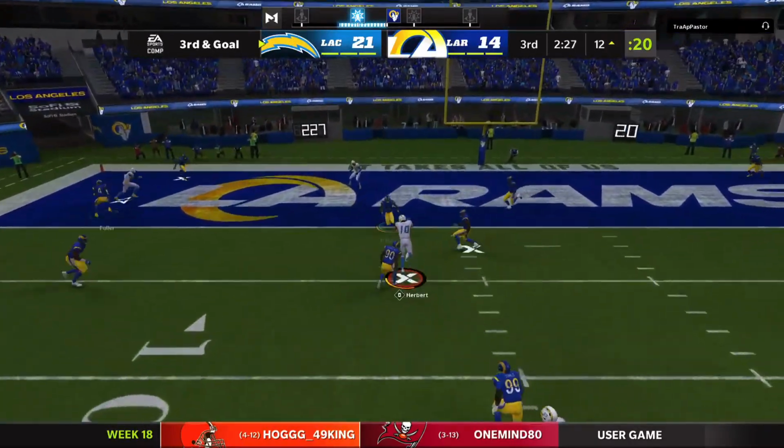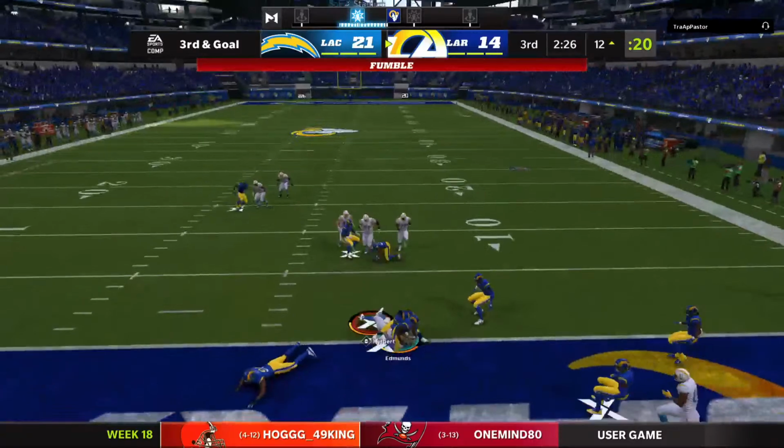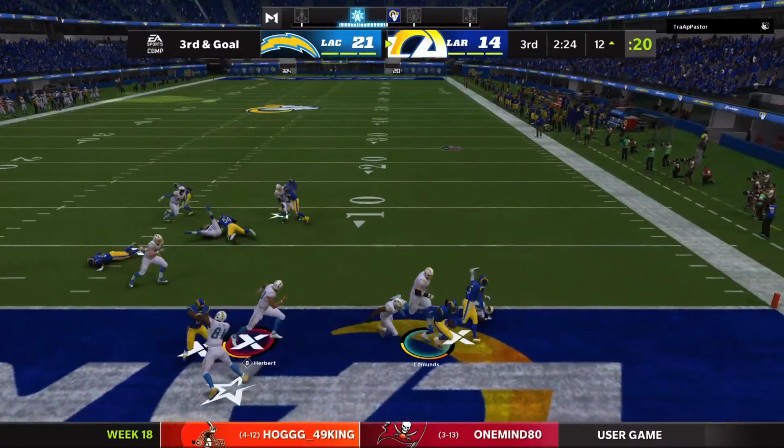scrimmage. Being chased out, Herbert has it knocked free. And now the Rams have got it, going the other way.